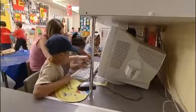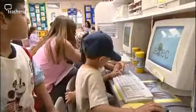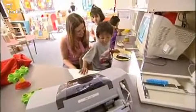I think adults tend to be more phobic of using computers than children, and by giving staff the simple skills that we've given them, they can grow confident in that. That's motivated them, and it's also caused them to become more creative. So it's changed both the practice and the provision.